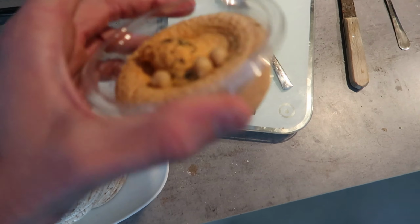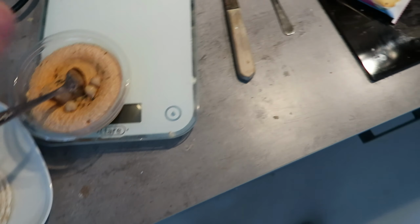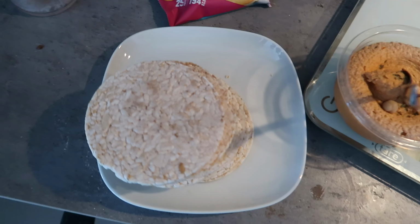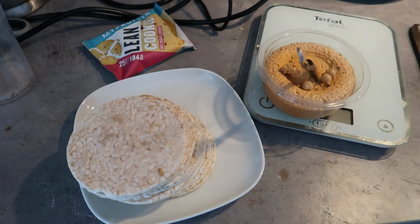Rice crackers and some hummus, 100 grams, not 200. This is 200, I'm gonna take half. Put a little spoon, and then later I'm gonna have this protein cookie as well. But for now, this is gonna be my post-workout meal. I'll have about 1,000 calories left for the rest of the day.